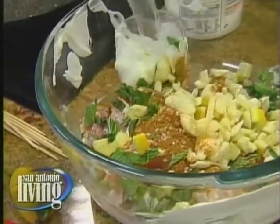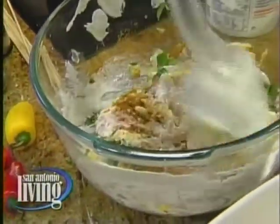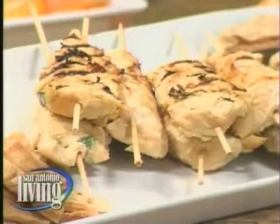How long should we let that marinate? Anywhere between 2 to 8 hours. Oh my gosh, that looks so good. When it's all said and done, you skewer it, you get it on the grill, and cook it for a couple of minutes, and it looks so delicious. So we have these very flavorful. Ready. Oh, look at that. Oh my goodness, that looks so good.